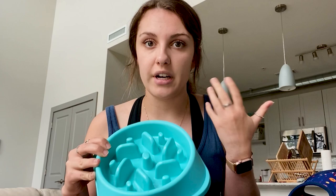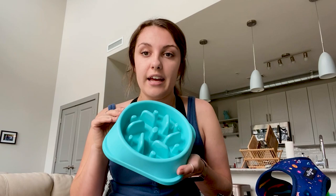They won't inhale as much air, and they won't be as gassy. So I did get this on Amazon. This is super affordable. I think it was only like $6 or $7. So if you're wanting to try that for your dog to see if it might help, the link is down below.